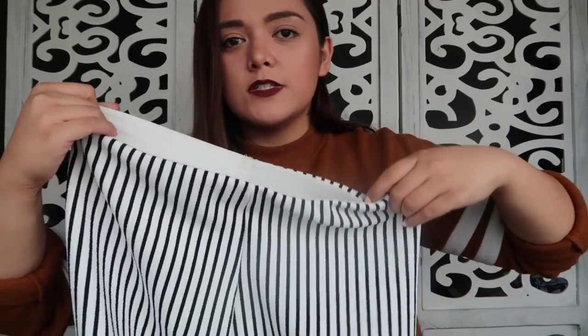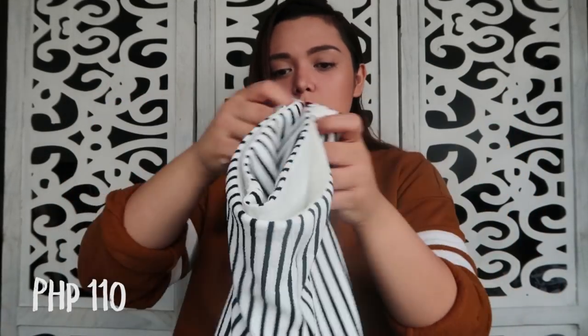These are my two favorite. They fit really well. These are striped pants. I like wearing these. The quality's good. It's garterized, so it fits. And basta, ang ganda niya. Ang ganda ng tela. Ang ganda ng quality. Look at that. Was 110 pesos. It's grayish, silverish, na silky. It looks classy in person. I don't know if you can see how great it is.